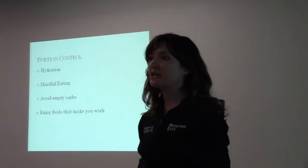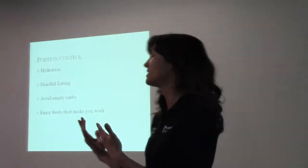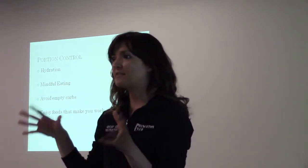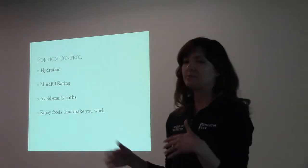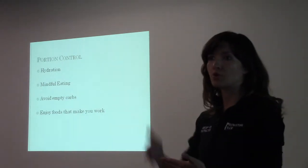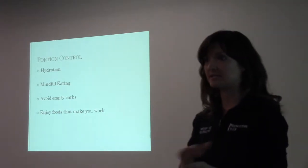Make sure that you're hydrating appropriately. This can also play into portion control. You might feel like you're hungry, and it might actually be that your body needs water or fluids. So make sure that you're getting enough to drink. The general rule of thumb is whatever your weight is, you cut that in half, and that's how many ounces of water you should be drinking a day. And remember, it doesn't all have to be water. It can be from milk, unsweetened tea, low sodium vegetable juice, or broth. All of those count towards your fluid goals. And keep in mind, if you're coming in here and having a major sweat session, you need to add on to your baseline fluid needs.